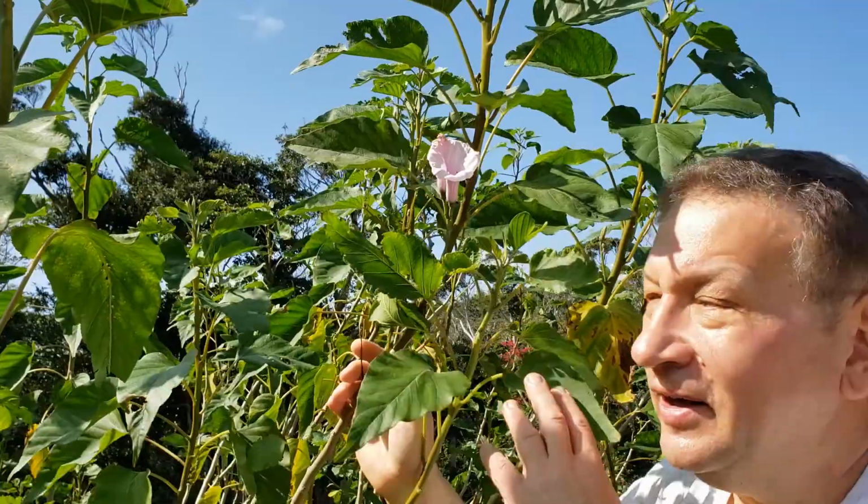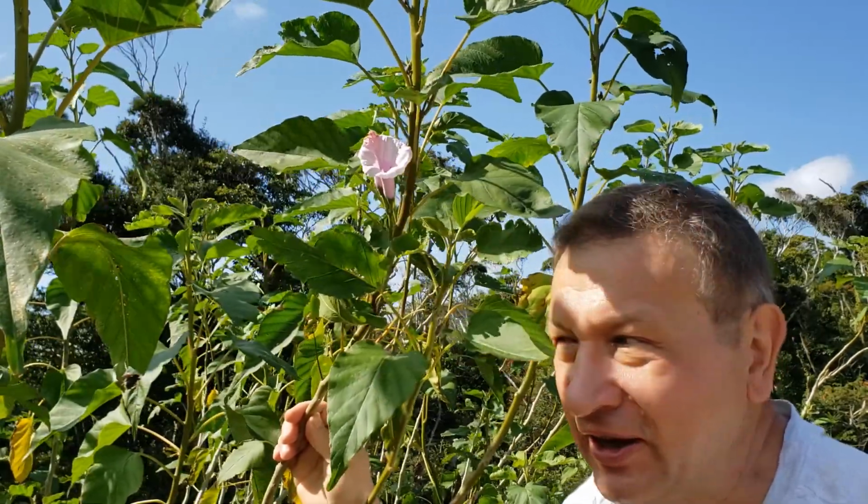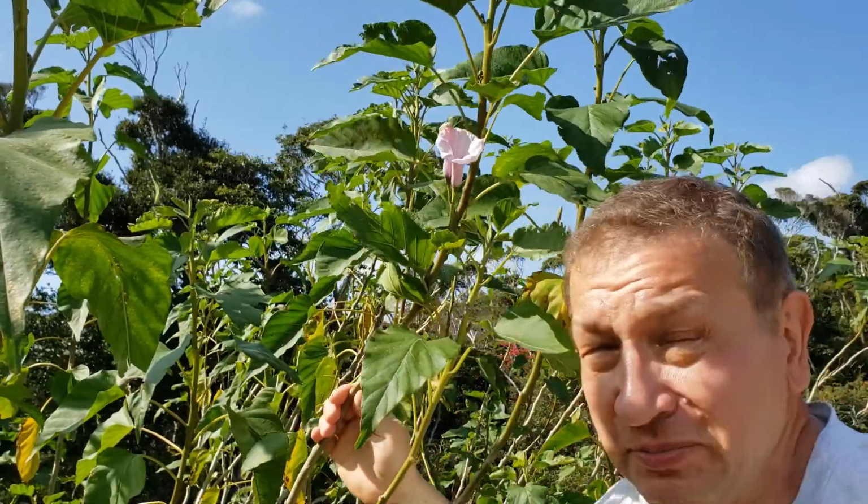Hello. I was walking here on the Okinawa roadside. Today is January 26, and everything was good. I looked around for plants, decided which video I will make next, and then I found this plant.